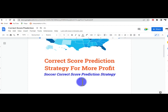Without wasting much time, let's dive directly into today's episode. In today's episode, we are going to introduce you to the best strategy that you can implement to predict correct score when it comes to football match prediction. We are going to introduce you to 3 top sites that have a proven record of predicting correct score, and the strategy which we are going to implement so that we can come out with the best possible picks in order to increase our chances of winning.